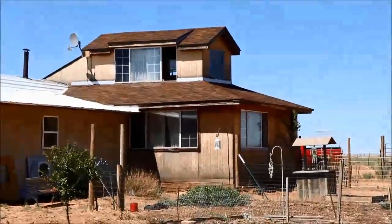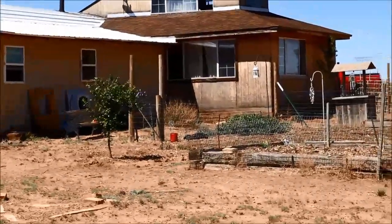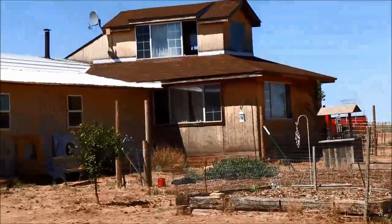Levi's got quite a job cut out for him too, getting the rest of the house painted on the outside. That's the addition to the Morgan shed barn.